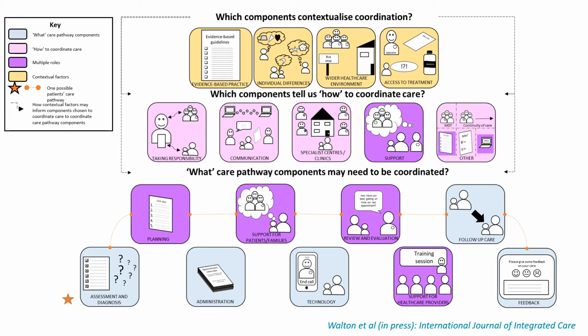Finally, I'm going to give a quick summary of the components that contextualise coordination, and these are the ones in the top in yellow. So scoping review findings demonstrated that evidence-based practice, individual differences, the wider healthcare environment and access to treatment contextualise coordination. Scoping review findings identified many components relating to these factors. I'm going to give examples just now for evidence-based practice. For evidence-based practice, scoping review findings identified guideline-based treatments and evidence-based treatment protocols as examples of components.